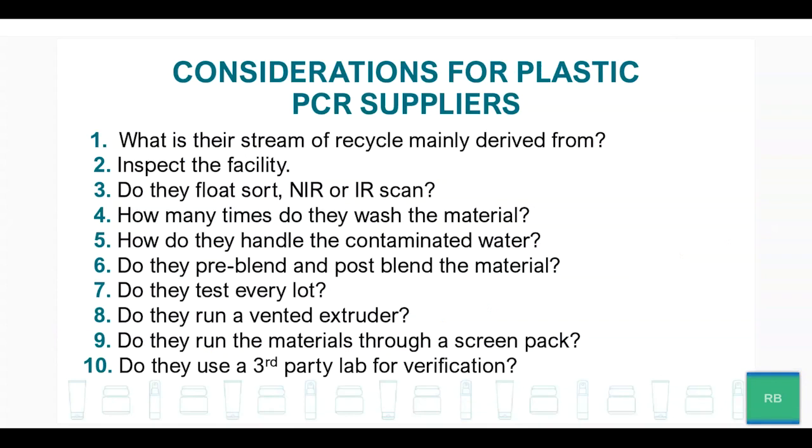When looking for a supplier, you need to be diligent. Ask, what is their stream of recycle mainly derived from? Is it toys, batteries, food containers? Inspect the actual facility and see what and how they sort, wash, and extrude the material. How do they sort it?